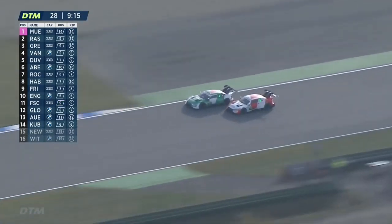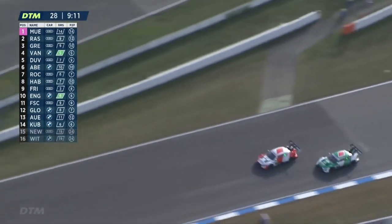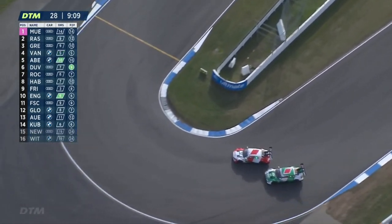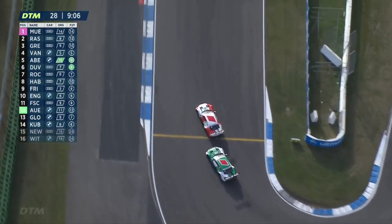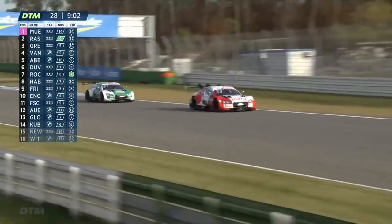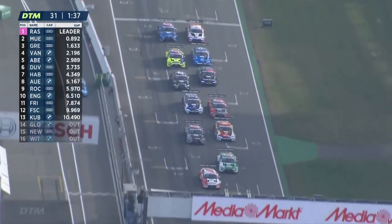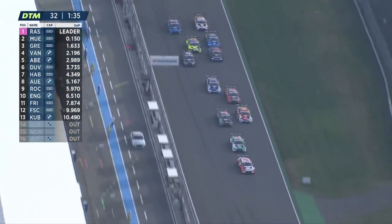Well, that happened. René Rast reeled him in, and then another move on the way out of Parabolica to gain the lead of the race back. René Rast into the lead with 9 minutes and three laps remaining. At this stage, he would be 27 points clear in the championship, so a second safety car was deployed. Just about time for another five laps in the race.